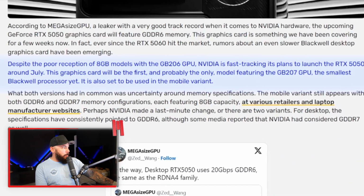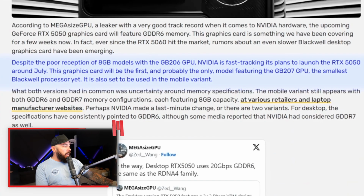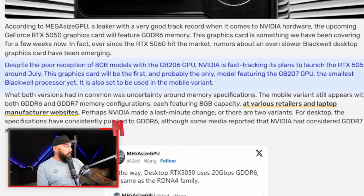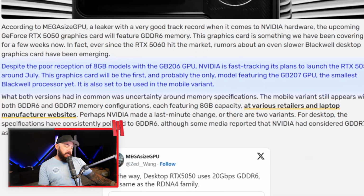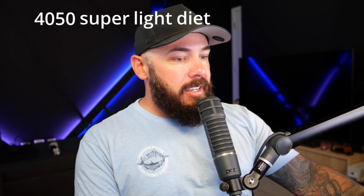Finally starting to get some answers, and this is where it gets kind of weird. Despite the poor reception of the 8GB models with the GB206 GPU, Nvidia says, hey, let's run it back with the 5050. And July is when we're looking at a launch on this card. This will be the first and probably the only model featuring the GB207 GPU, which would be the smallest Blackwell processor out there. It's going to have neutered cores, downgraded memory, and they're going to call it next gen.